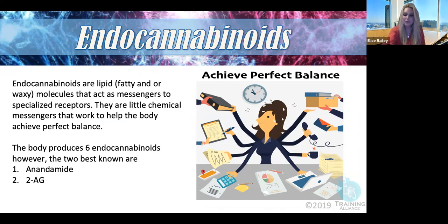And this is a great image to the right here, because it's a perfect example of how hard these little endocannabinoids work to really help the body maintain that stability and that dynamic balance, which is constantly adjusting and moving to find homeostasis.